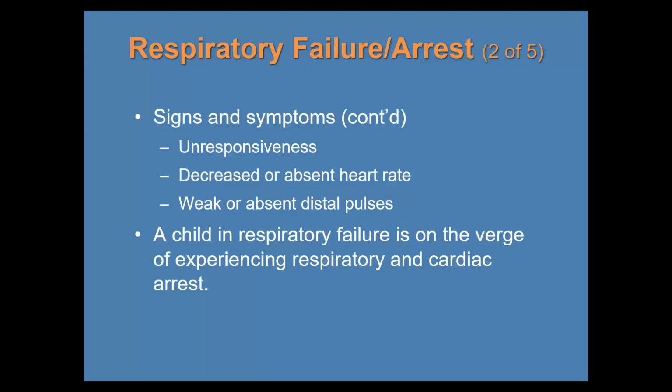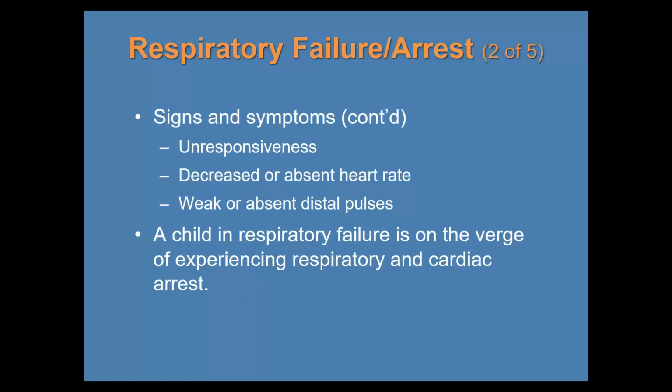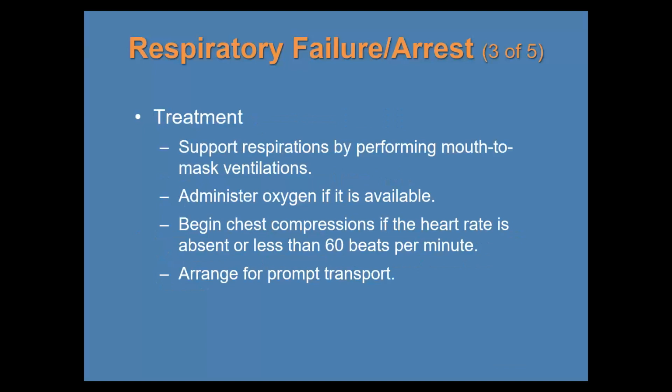So a child in respiratory failure is on the verge of experiencing respiratory and cardiac arrest. Again, a very important thing to try to recognize. Go back and look at these signs and symptoms, those different breathing rates, 20 in an infant, 10 in a child, and make sure you remember those and those signs and symptoms. So when you see those things, it's automatic. We're going to start doing some invasive stuff.